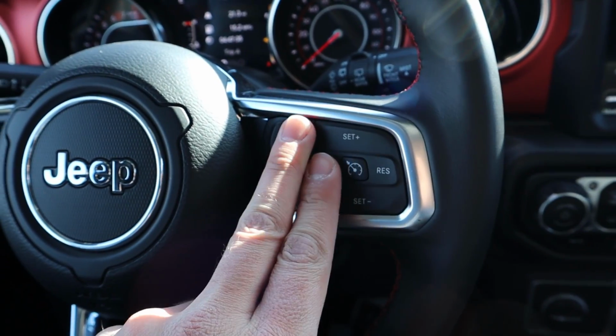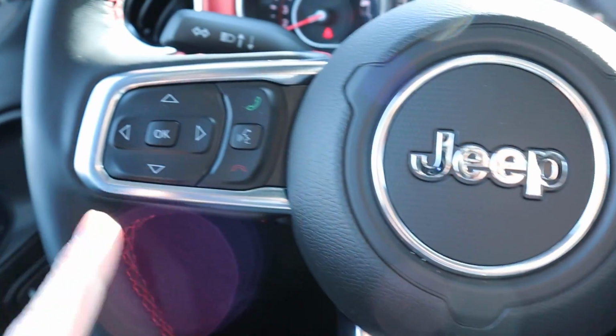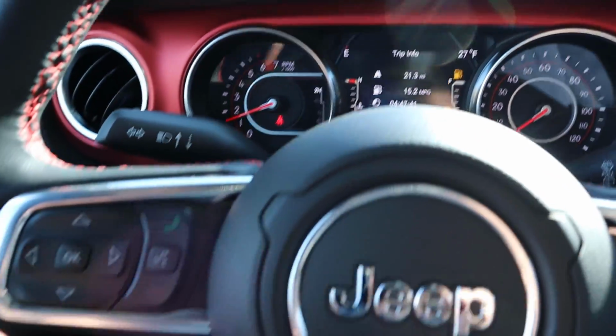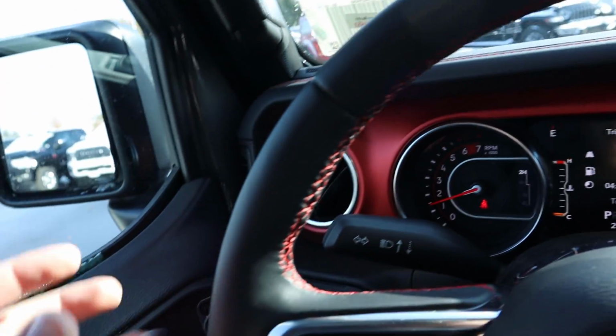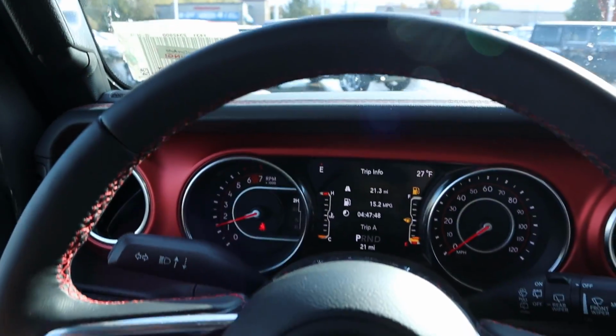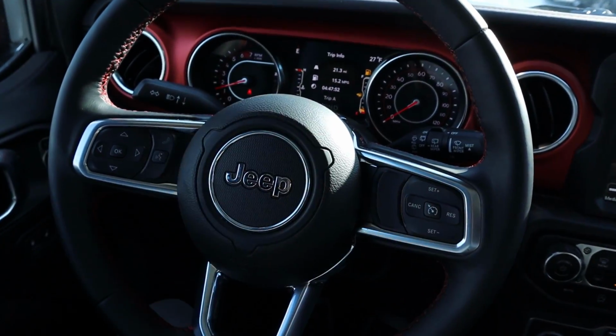I've got all of our controls for the steering wheel on the Wrangler here, so you can see you've got your cruise control right there, Jeep logo in the center, and then over here we've got all our controls for that center stack, our Bluetooth controls, and they've got the red stitching on the center of the steering wheel, which looks really nice. We've got the full black leather. I like the steering wheel design in general here on the Jeeps. It just has a nice clean look to it.